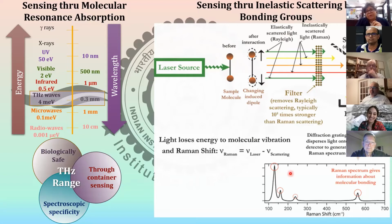And basically, you can think of it like this. If there is a dipole sitting out there, when your probing laser approaches that dipole, the acceleration in the changing of that induced dipole moment is the measure, the Raman cross section of that bonding group, right?